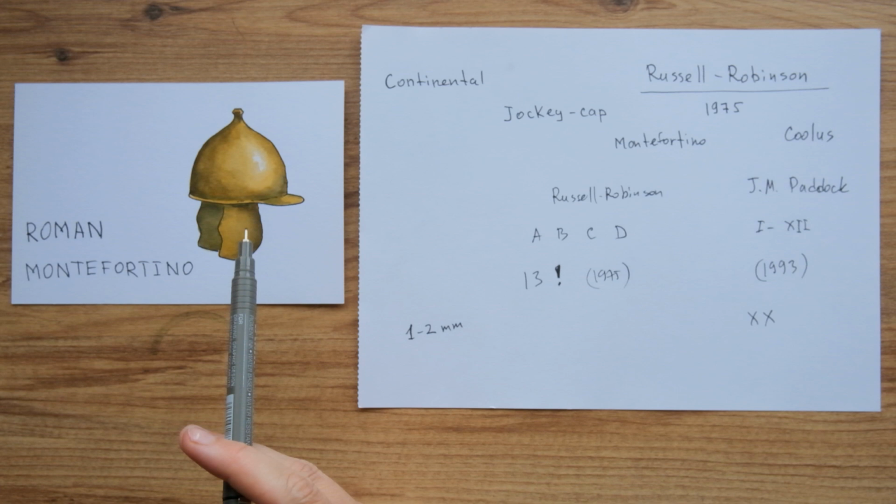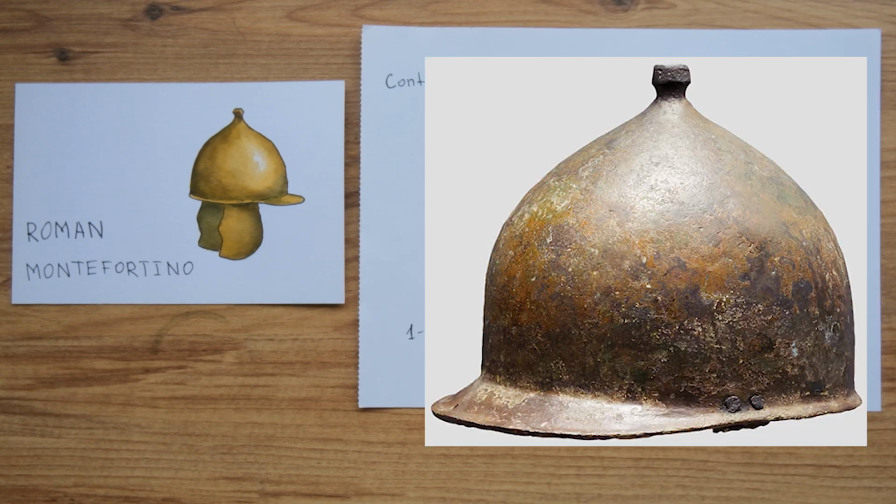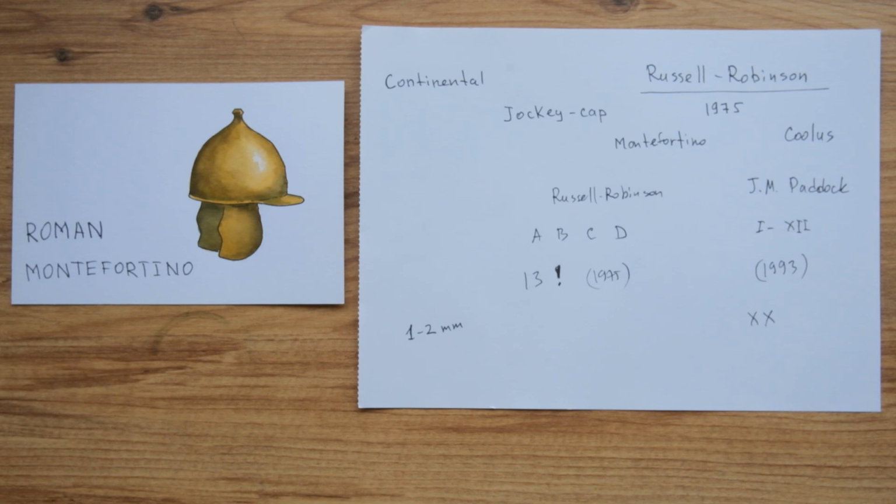By the way, this one that I painted right now is a rather late variant of Montefortino. Another characteristic detail is the thickened lower edge, which was decorated with chasing. Its thickness was approximately 6 mm, and in later variants, as you can see, such decoration disappears. The helmet had cheek guards, but there could be variations in their shape, and we will discuss it later. And what is important, all known Roman and Italic helmets of Montefortino type are made of bronze.